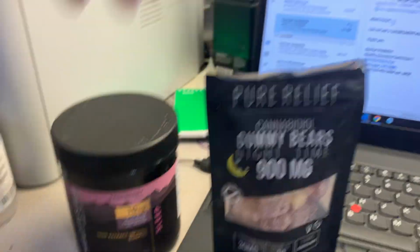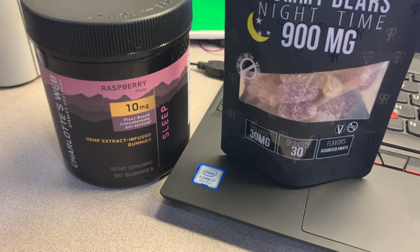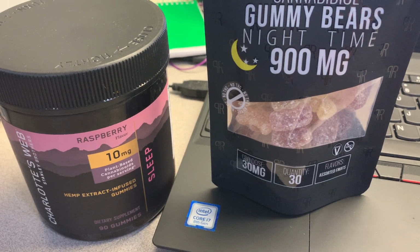So I usually carry these with me in my backpack. When I go to my girlfriend's house, I have it with me, kind of going back and forth from our houses. So that's why I have them with me at work. I usually take them with me in my backpack.